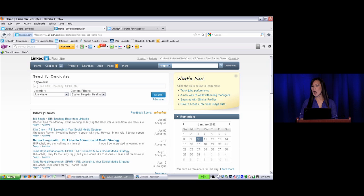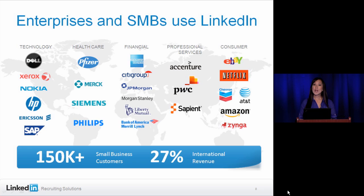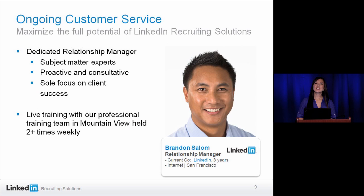So that's a very quick high-level overview of LinkedIn Recruiter. We have over 150,000 small business customers to date, and 20% of them are international revenue. So we have clients from all over the world taking advantage of the LinkedIn corporate solutions. We pride ourselves on the ongoing customer service that we provide our clients. We want to maximize the full potential of LinkedIn recruiting solutions by providing you with a dedicated relationship manager. These are subject matter experts. We're very proactive and consultative, and our sole focus is on client success.